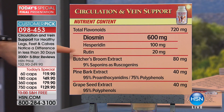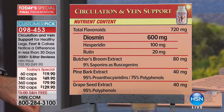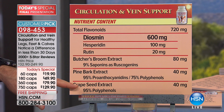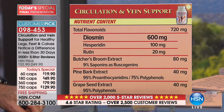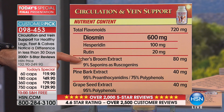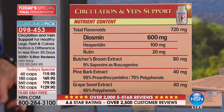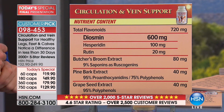We added the hesperidin and rutin, so we're following the clinical studies and the clinical formula used in Europe with all the clinical support. And over the years, we have gradually added grapeseed extract, then pine bark extract, and recently we added butcher's broom extract, which has perhaps just as much research as diosmin. Not quite as much, but just as compelling research, let's put it that way. Interesting. So these are the key ingredients. The formula itself was a brilliantly reviewed formula when I first made it.